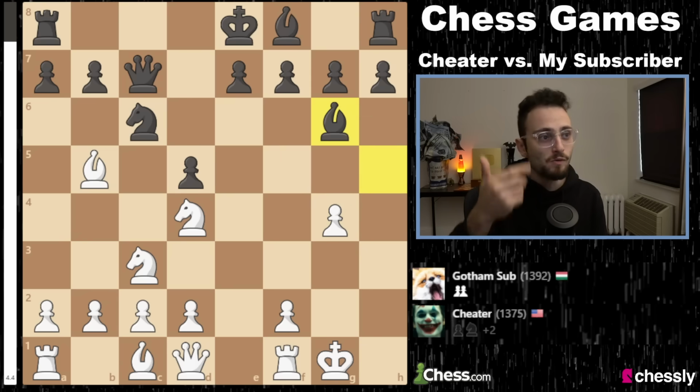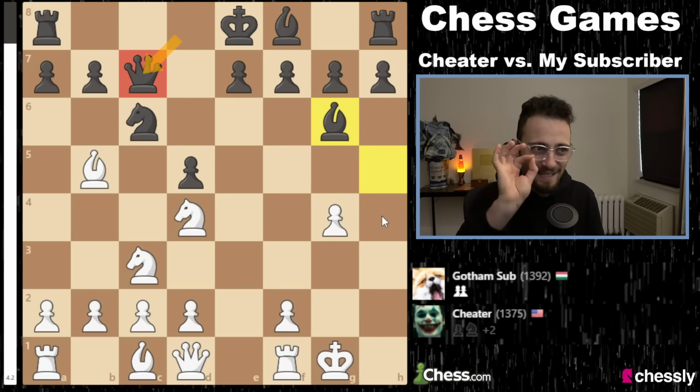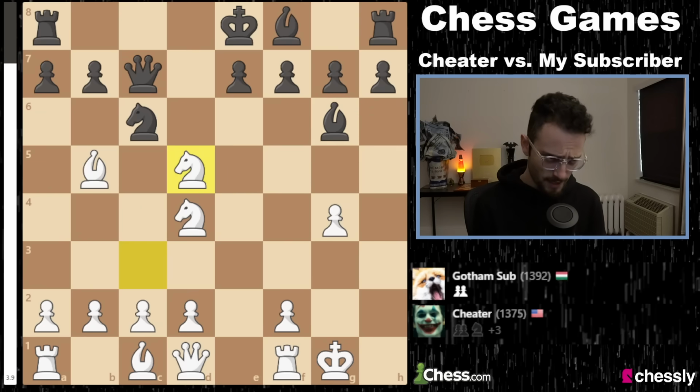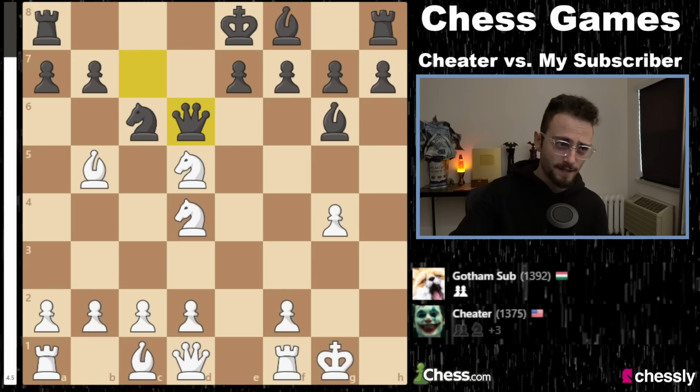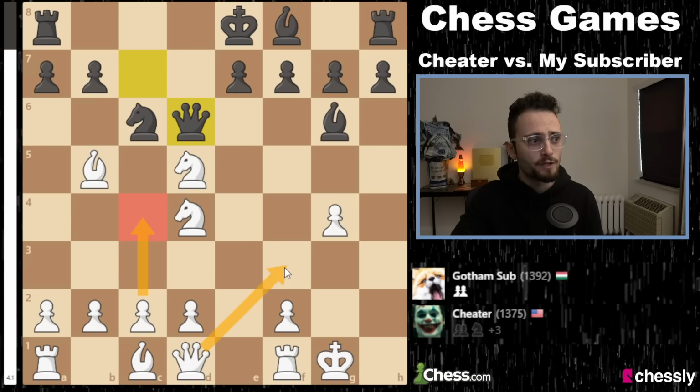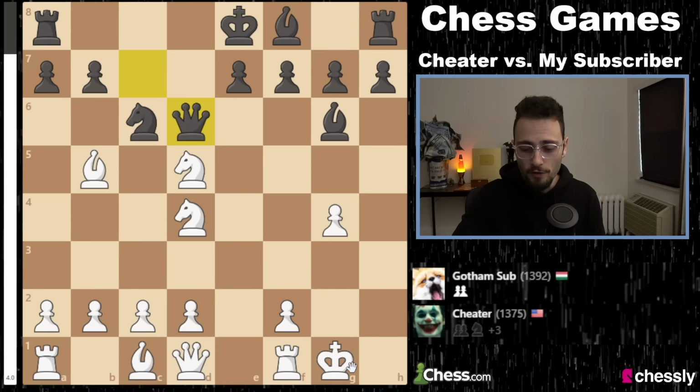White takes, and now, well, that move, the slimmest of margins in chess. Here, white can play a lot of different moves, but this is the best one. Knight takes pawn. Again, you can argue that's not an impressive move. Fine. Queen d6, and now you can either defend the knight with the pawn, or you can defend the knight with the queen. Both are very good.